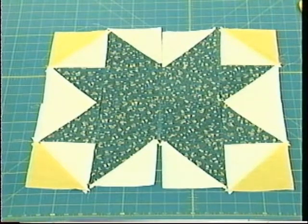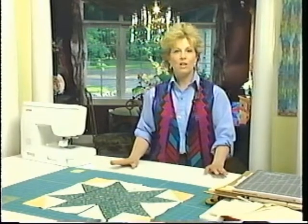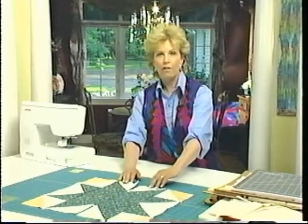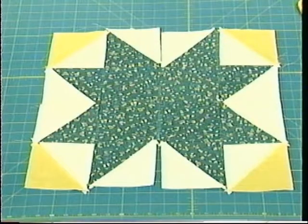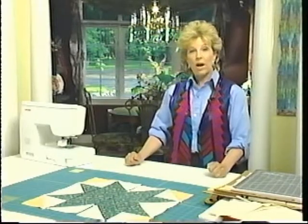And I like poly battings because they're indestructible. I can wash them and dry them. And so many quilts have this beautiful loft to them when they are used, when they have several layers of poly in them. I also like the extra wide backings.